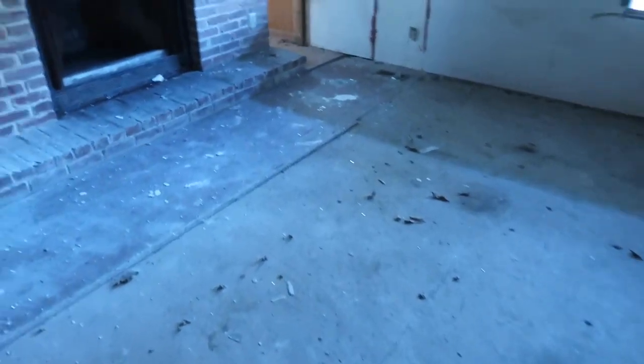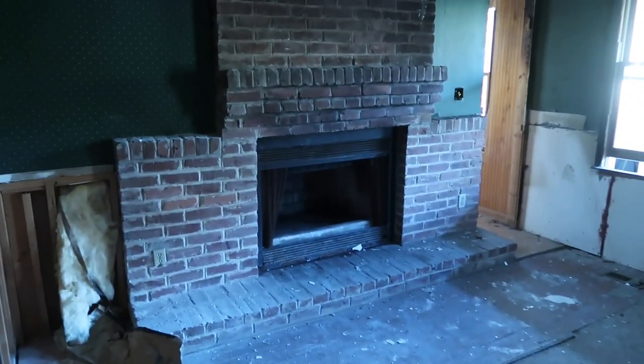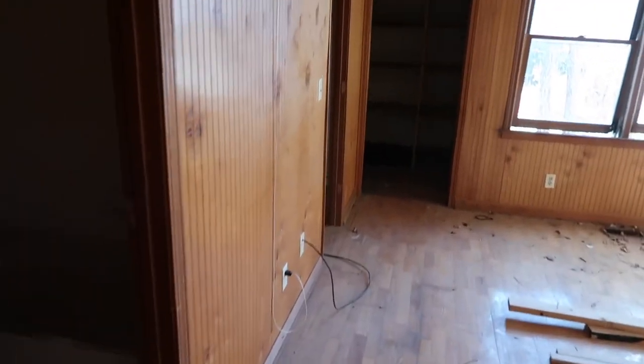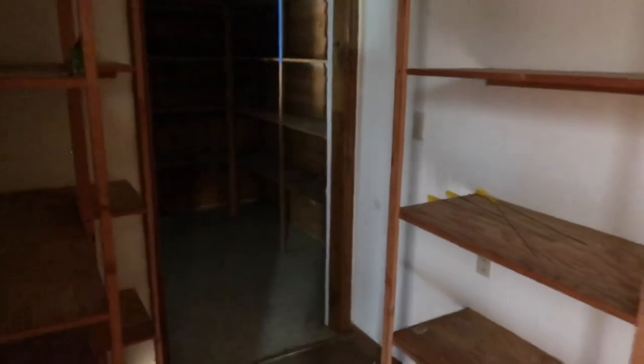Continuing on now this way. This other room with another fireplace. Okay, this is the second fireplace. Michael? Laurie?